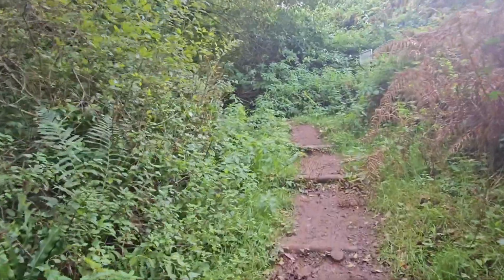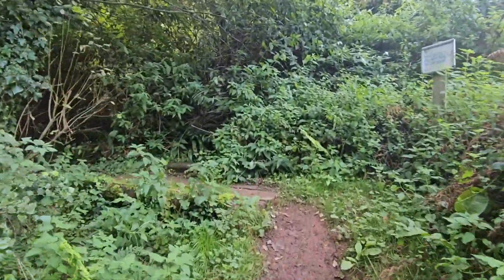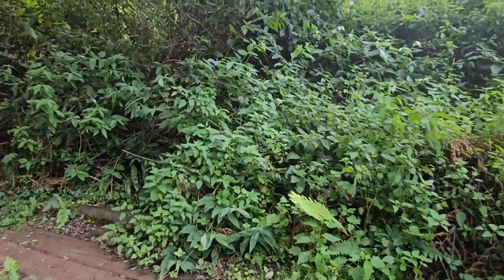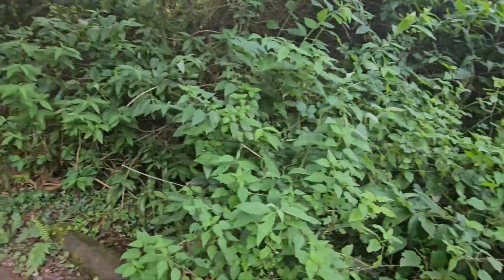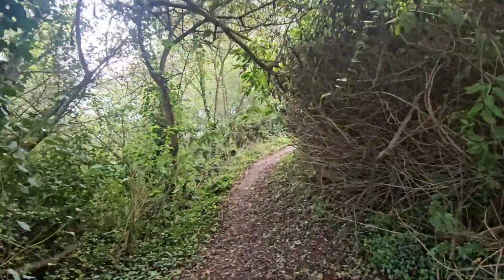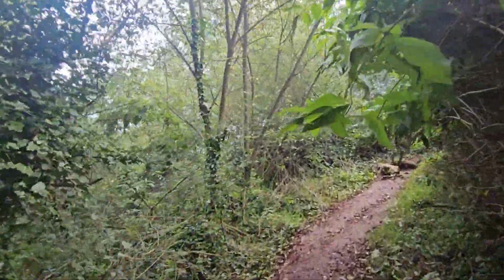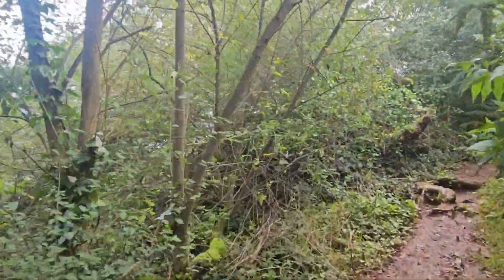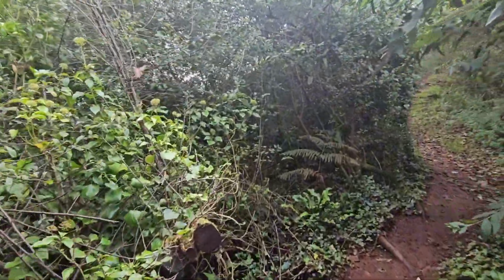And just going up again. And if you're coming here and you're going to that car park, you've got plenty of signs. So if you don't want to do this coastal path, you could just come here and have a look at this little part of the area. That's catering for other people's needs, isn't it? That is very good.